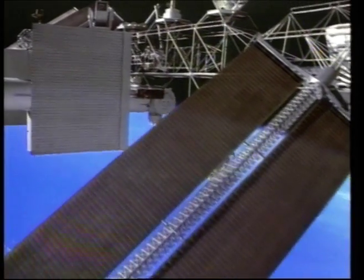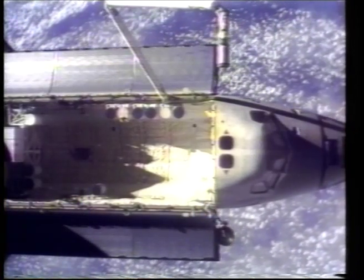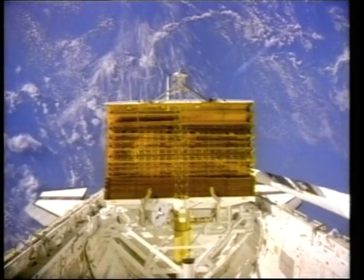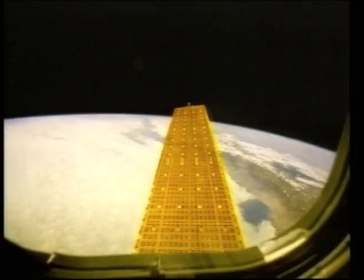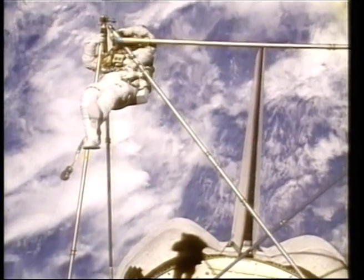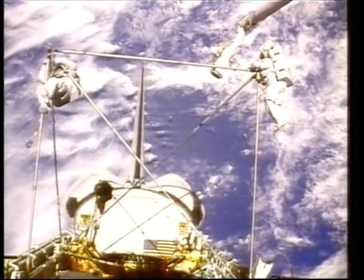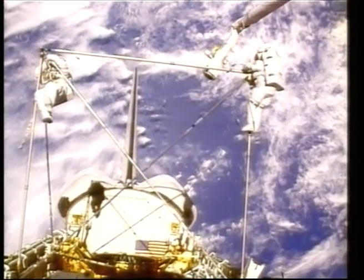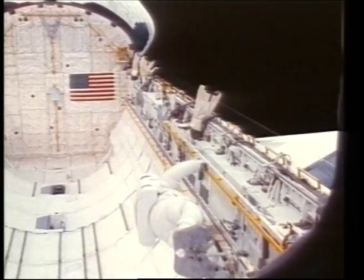America's shuttle fleet is playing a vital role in preparing people and machinery for a more permanent presence in space. On-orbit testing of new hardware, like this restowable solar array, has helped engineers design lightweight, compact structures for the station. Astronauts also gain knowledge in handling large objects and connecting space station-like components. Even devices for transporting crew members along Freedom's 350-foot truss have been tested.